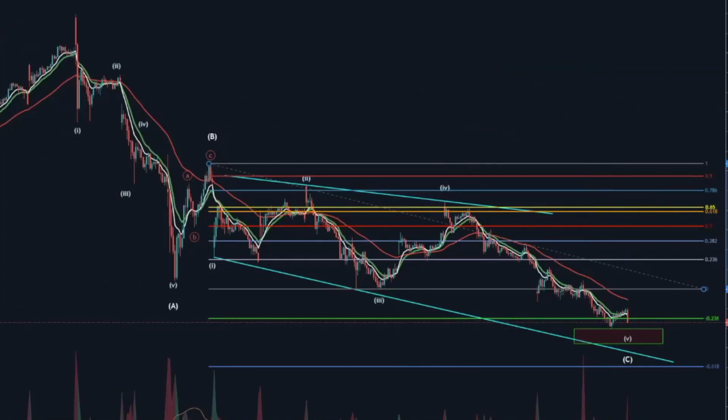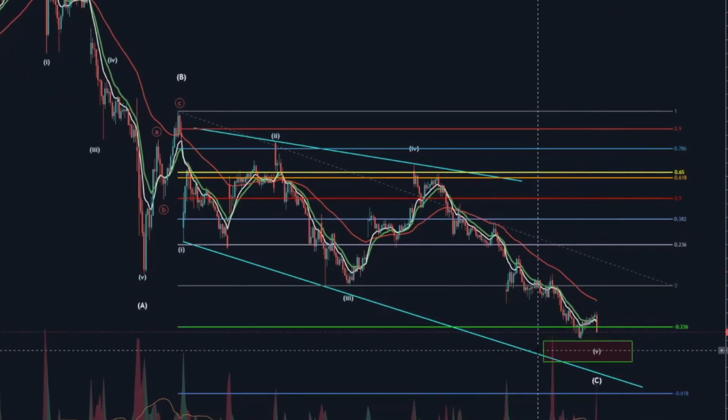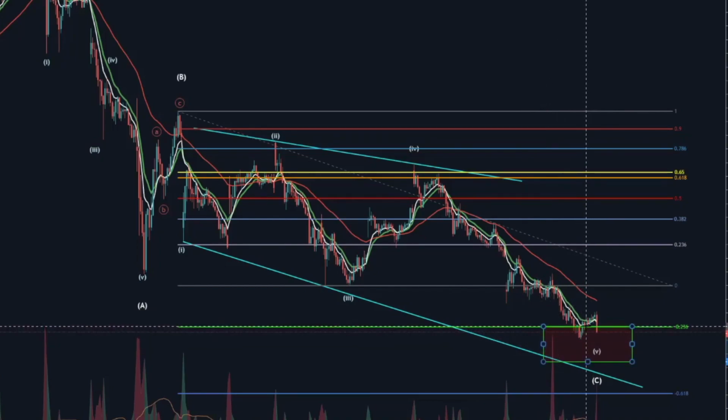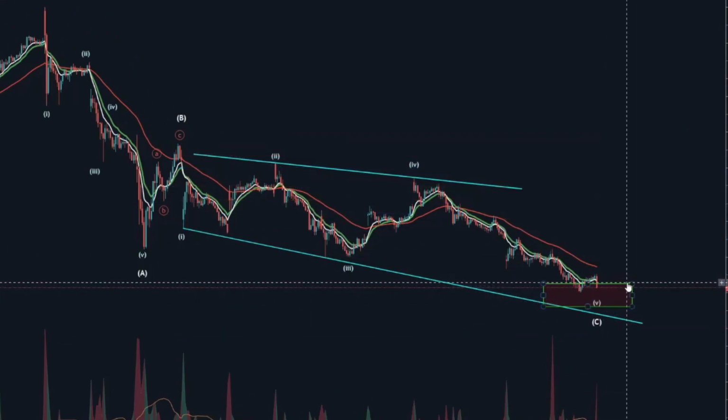And right after that, the target, this -236 again. We've actually already tapped this and we're hovering around it right now. I'm going to pull this box up just a little bit to make sure that I include that in there. So we've got those 3 zones in that confluence box, all spread through about a $2.50 range.